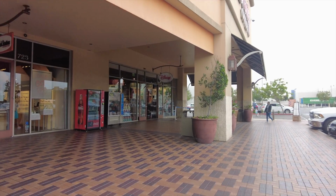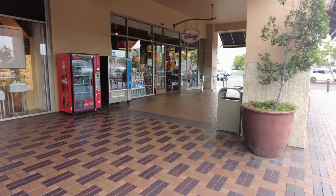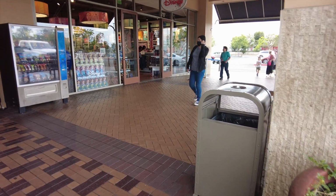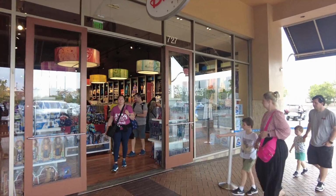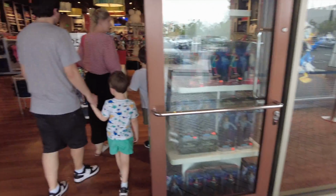And today we are at the Citadel Disney Outlet over in Anaheim. It is about 30 to 40 minutes away from the parks, so we shall see what they have. It is a Sunday around 10:20, 10:25. They open at 10. Ooh, take an additional 25% off. I'm already excited.